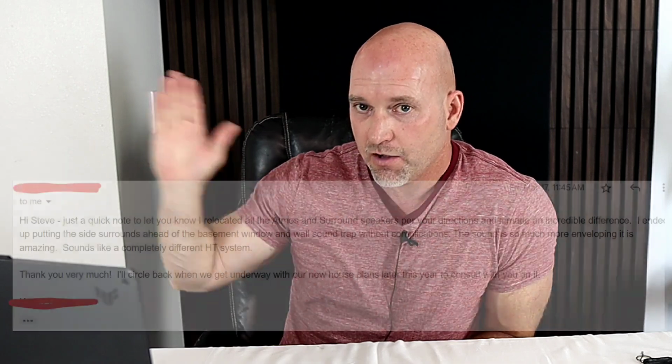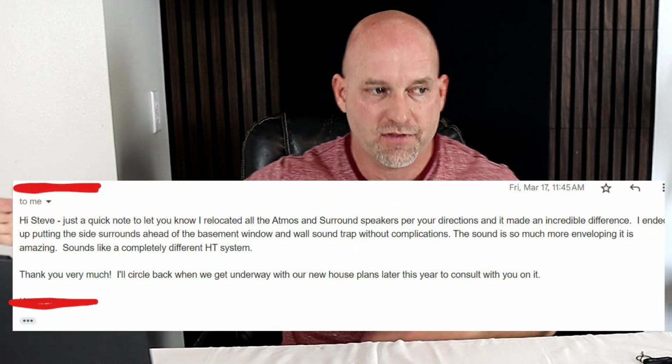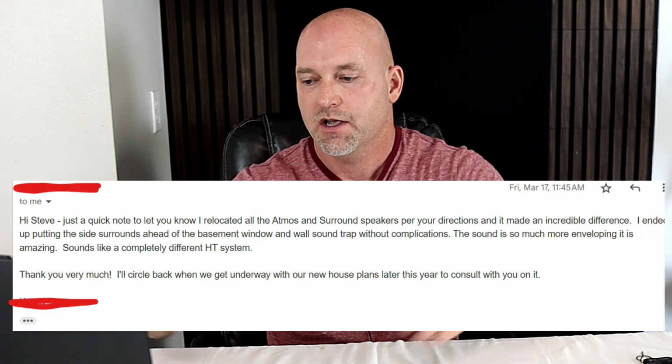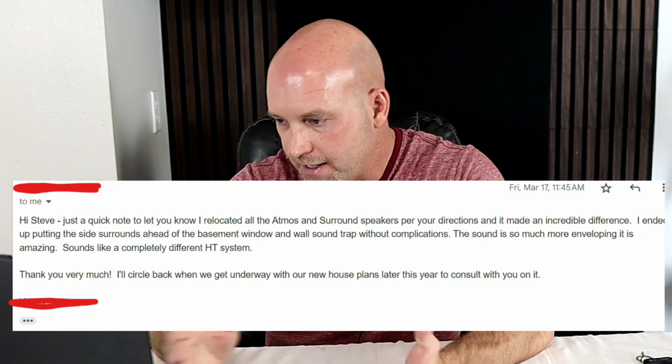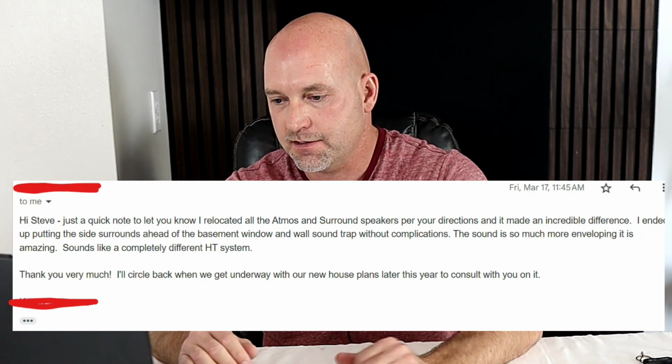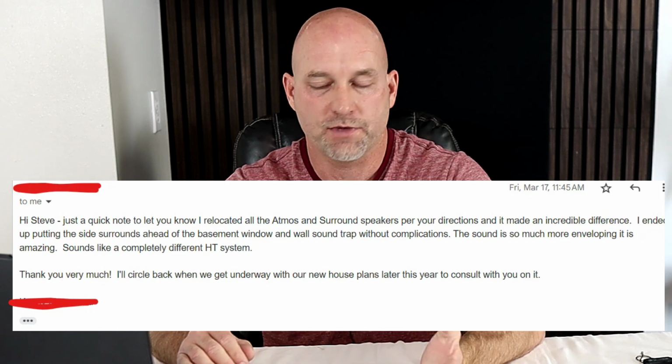Now this guy, he had it set up, I think his speakers were at 100, 110 degrees, slightly behind him, but he also had rears. His rears were a little bit too wide, so I brought the rears in some, used a slightly different angle. And also for the surrounds, he had the issue with them being at 110, he's got high back chairs, I mean, they're blocked. So I moved them, and this is what he had to say. The sound is so much more enveloping, it's amazing. Sounds like a completely different home theater system.